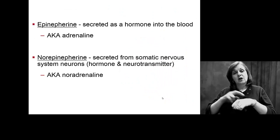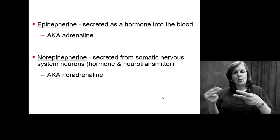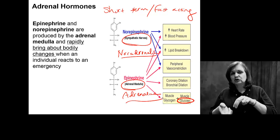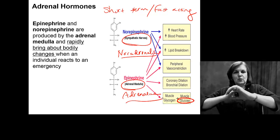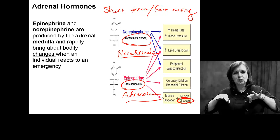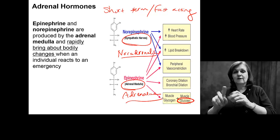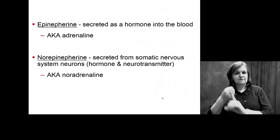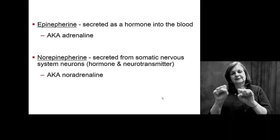So if your nervous system is going to respond, it needs these hormones to be released and to increase your heart rate, increase blood pressure, dilate your arteries and veins, dilate your bronchi so you can get more air in, all so that you can go through that fight or flight response. And when we look at this interaction, we are looking at direct effects on almost every target system in your body.